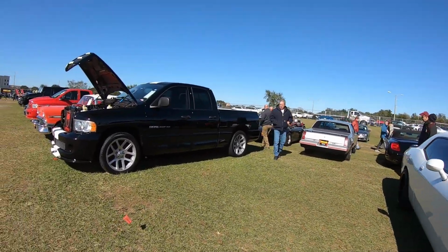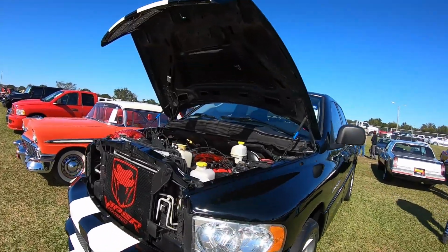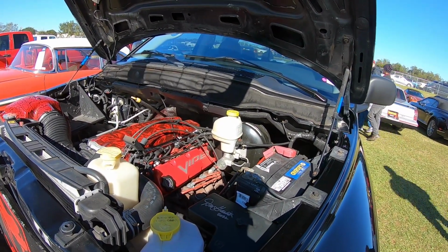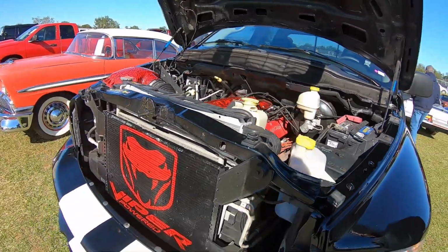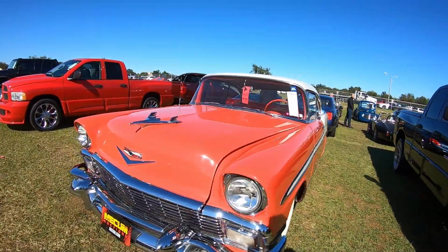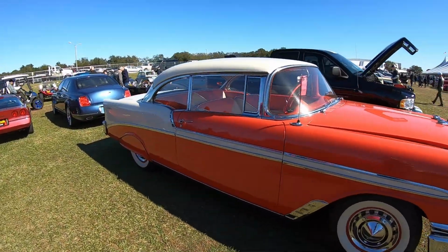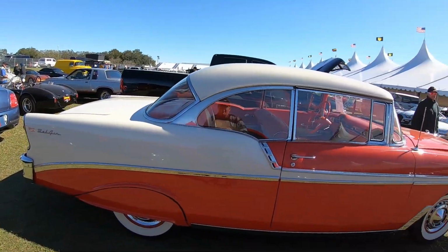Ram SRT 10, yeah. Look at that. Went to Trinidad. I saw a short bed SRT 10. Ooh, that's cool. Sweet. Yeah. Beautiful. See, kind of a watermelon. Yeah, watermelon red. That's cool with the white. I like that color. Yep. All the way through the interior.